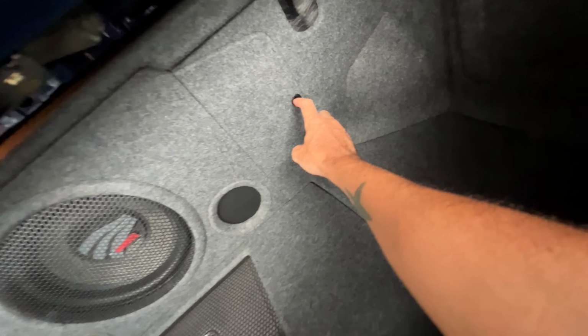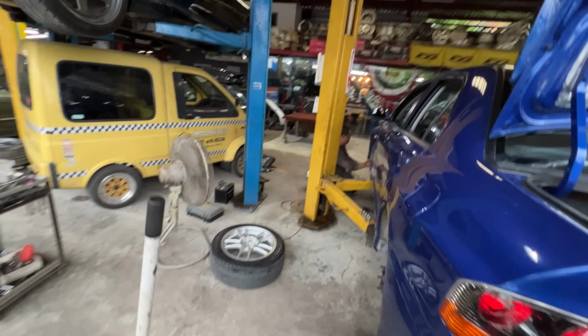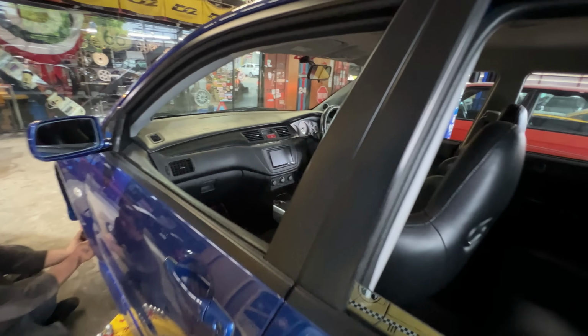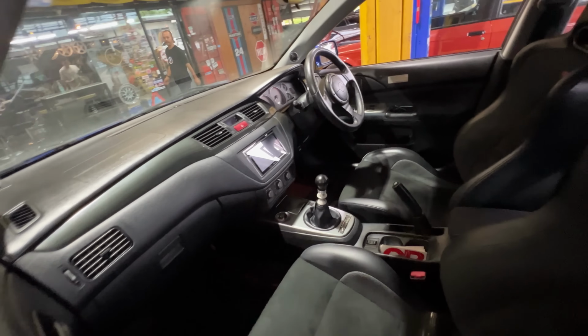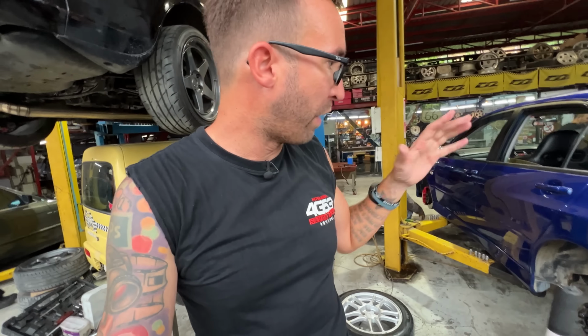And then I have this super clean box install done. Even got a little flap here so you can still get to your coilovers. The second amp is a 100 by 4, and the 100 by 4 goes to the component systems. And you can actually see right here, they custom made these pods for the A-pillars for the tweeters. Pioneer head unit and Prism component speakers. And then the entire car, this back panel here, all the doors, everything, I had sound deadening done on everything.